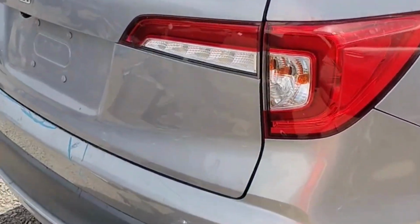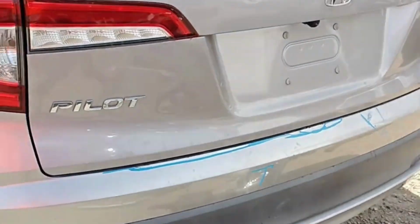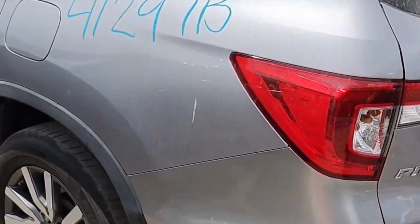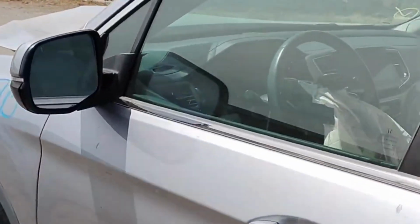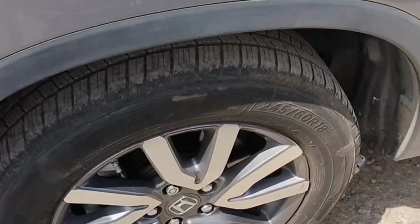Rear bumper's got some scratches and paint problems right there. But the deck lid looks good. This quarter panel looks good. The back door looks good. The driver door looks good. Driver fender looks good.